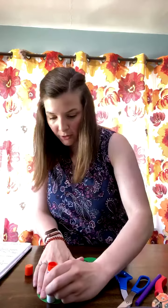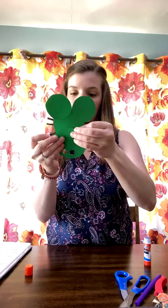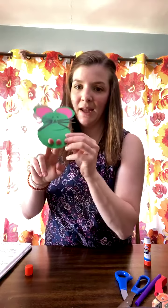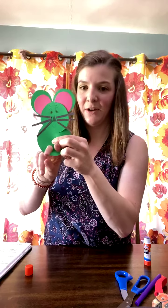Once you have your face decorated, everything is glued on, you're going to attach your head to your body. I'm going to put a little glue on my body. The head is going to go on top. Make sure you know for your body which side is the front. Make sure you're paying attention to where you cut out the leg holes. You don't want the legs sticking out to the side. Great, and there we go. I need to make my holes a little bit bigger here, but I'm going to try. See how stuck I get. There we go.